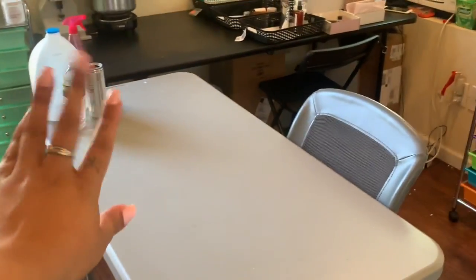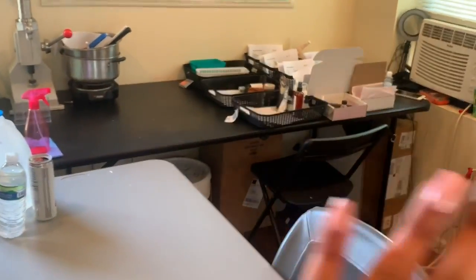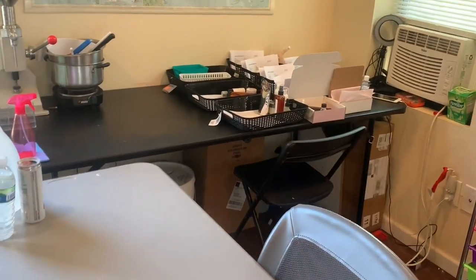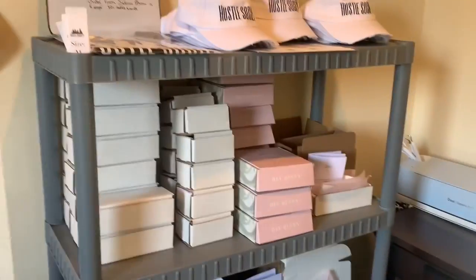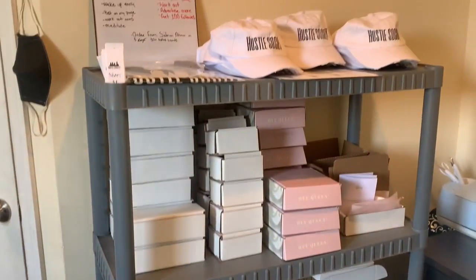That right there is just my drinks, my water and stuff like that. But yeah, most of the time we use this table to pack orders. That one over there is to make products and prep orders once we're done making products. So yeah, that's that. And then this side is another shelf. Let me show you what's in this shelf.